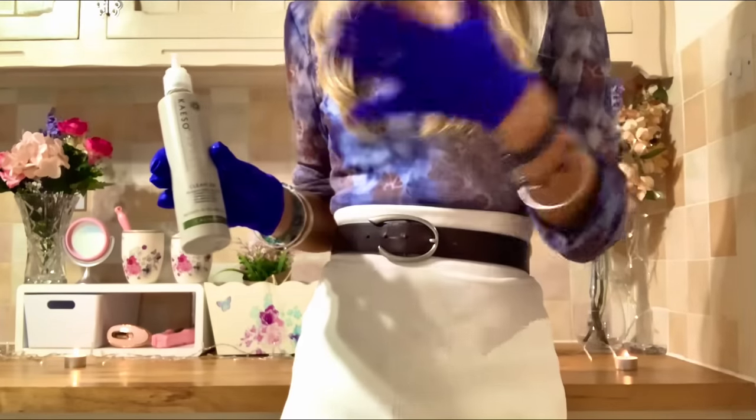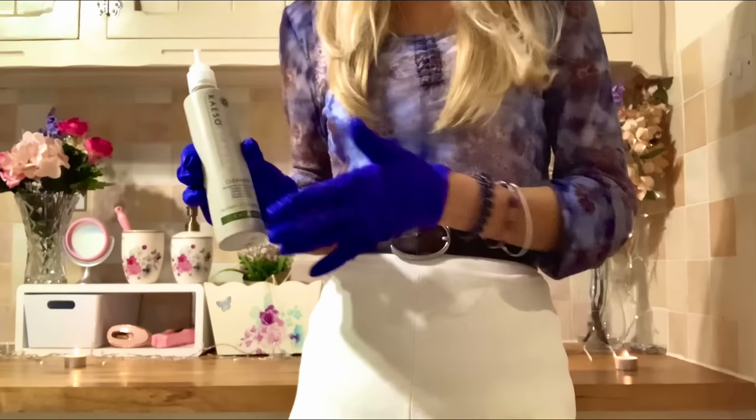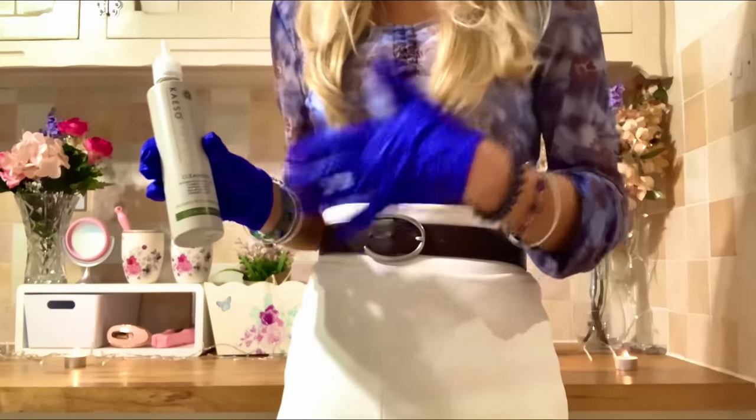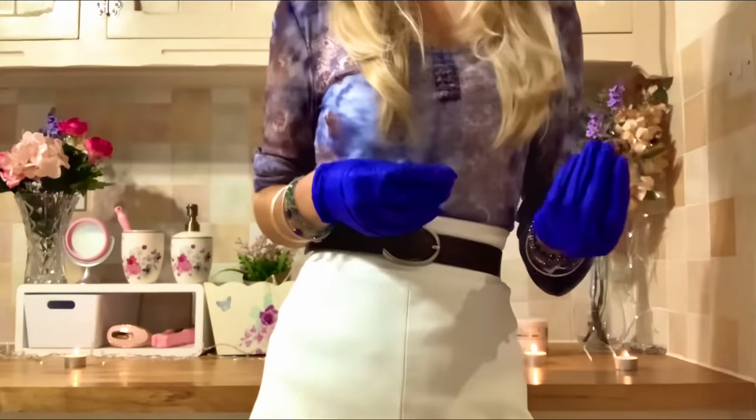You can put it on twice, so once, as I said, to remove your makeup, and then just make sure you double cleanse with it if you have worn quite a bit of makeup as well. I always like to double cleanse, even on days where I don't wear that much makeup. I think it just makes me feel a little bit more clean and fresh and ready to go to bed.